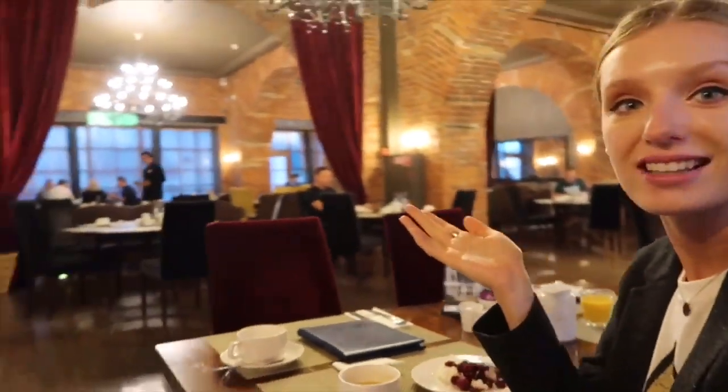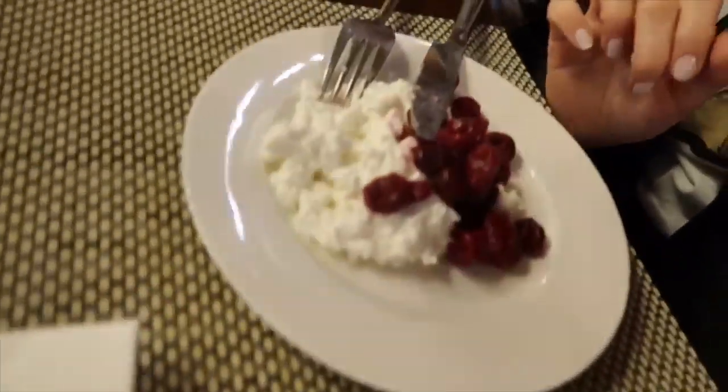Look at that. We have chandelier, and we have beautiful, beautiful ambience. I had something like that. That's cottage cheese with berries, and here we have fruits. But guys, we're going now to exchange our money and move to the museum Hermitage. Super excited. You excited? I am so excited.